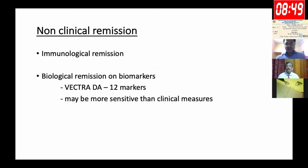But the time has come. We are thinking about non-clinical remission, which is immunological remission, that is, losing the antibodies like anti-rheumatoid factor and anti-CCPs. Whether this is possible is a matter of debate. There are a few biological remission markers. There's a vectra DA score, which goes up before the rheumatoid flare and again comes down to baseline when the joint is in remission. So these markers are still under development, and might guide us to stop or start a disease-modifying therapy as early as possible.